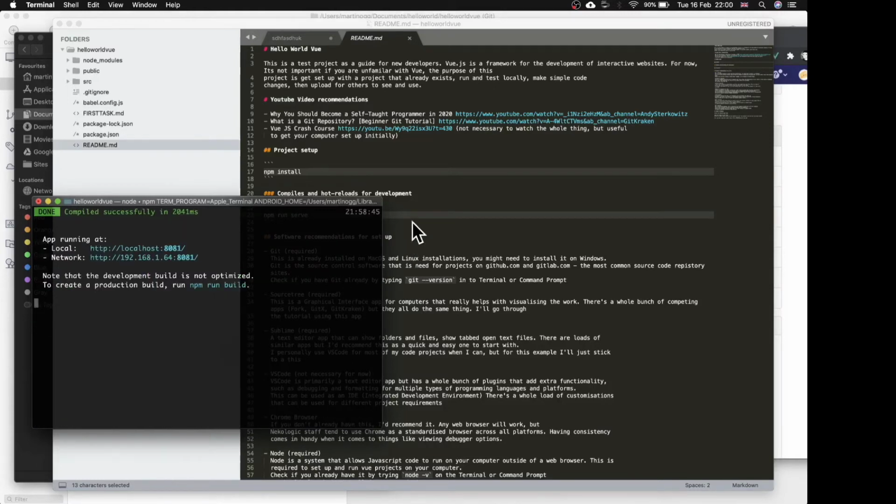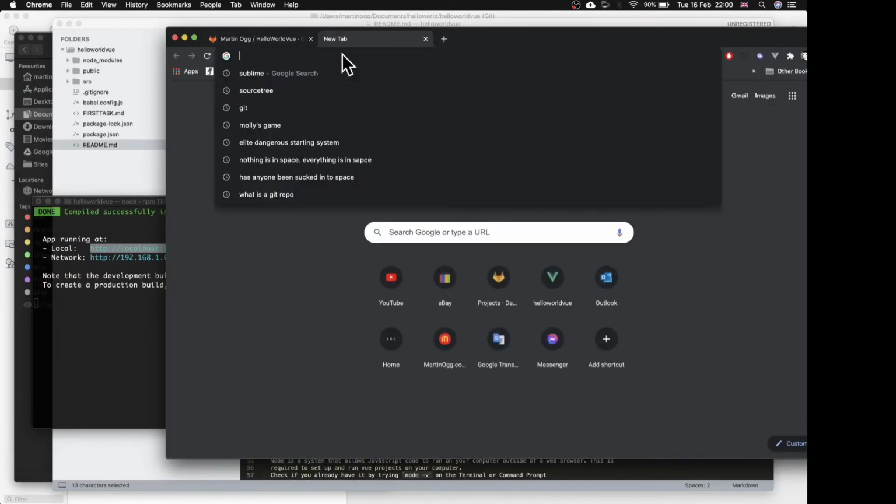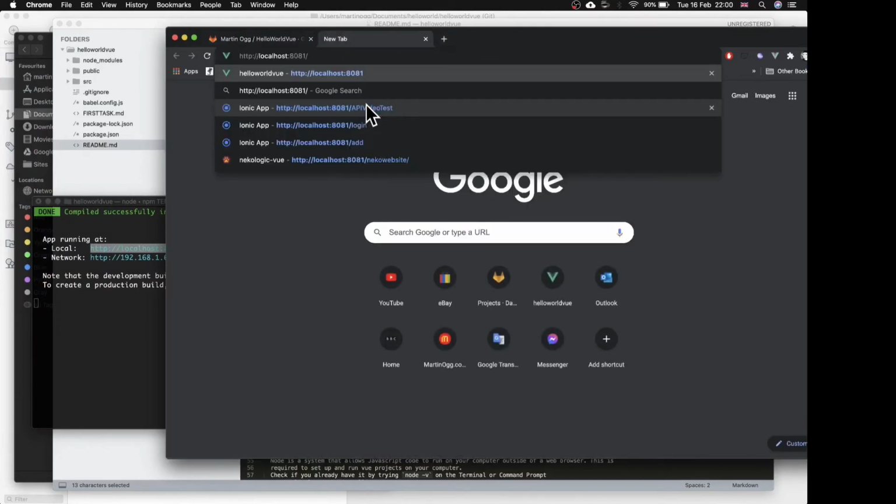The npm run serve has been run, and now what's happening is it's showing here app running at local and network. So what's happening here is it's hosting the web server for this project, and you can access it using your local browser. You can even access it using a mobile phone that's connected to the same Wi-Fi network if you wanted to, but for your own computer you can use localhost. So I'll copy that address there. So right click, copy, and then I'll go to Chrome, new tab, and paste in. Here we are.